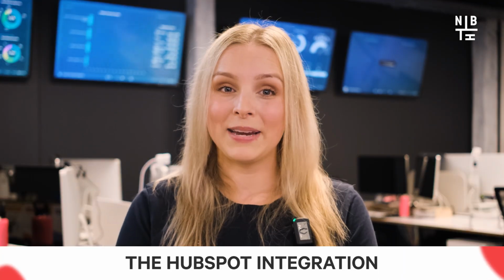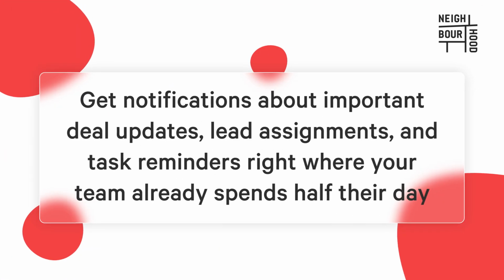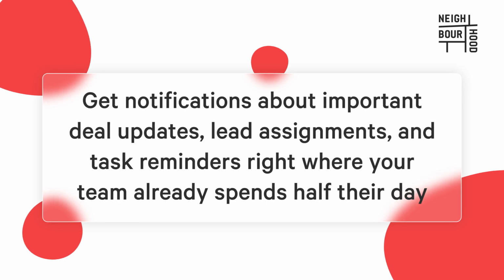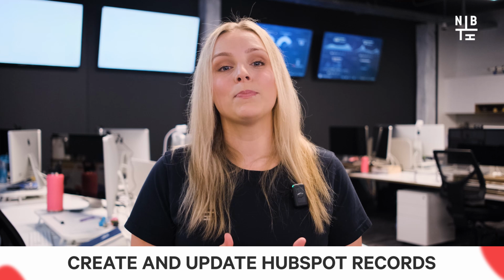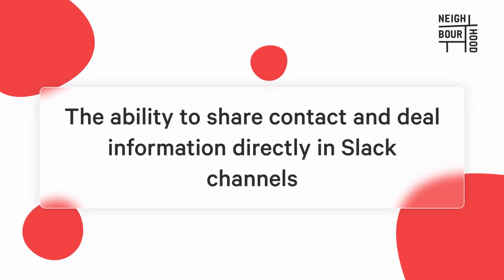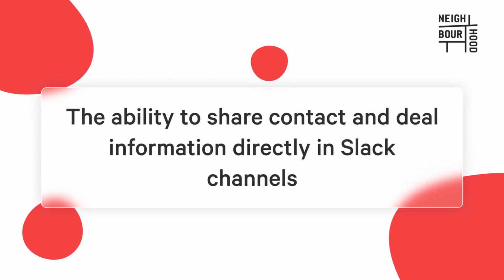As for Slack, the HubSpot integration turns your company chat into a deal closing powerhouse. Get notifications about important deal updates, lead assignments, and task reminders right where your team already spends half their day. You can even create and update HubSpot records directly from Slack commands. My personal favorite feature? The ability to share contact and deal information directly into Slack channels. When someone asks about the status of the Acme deal, you can pull up these details instantly without switching platforms.